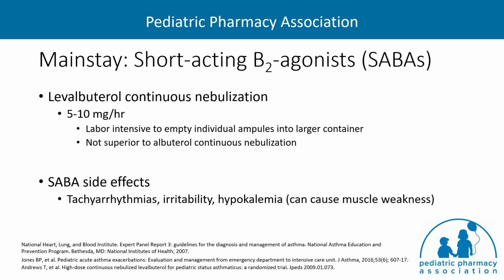Either way, for the SABAs, you're going to have the common side effects of tachyarrhythmias, irritability, hypokalemia, which can lead to some muscle weakness. Most often, the patients have problems with high heart rates, and they become quite cranky with the continuous albuterol.